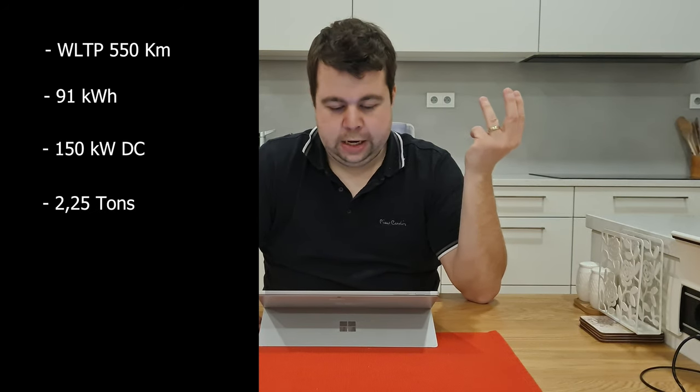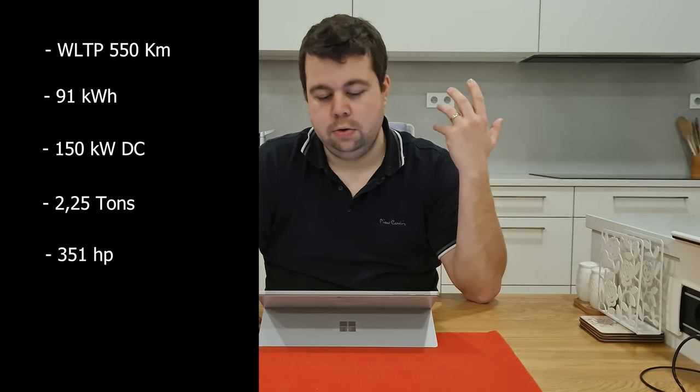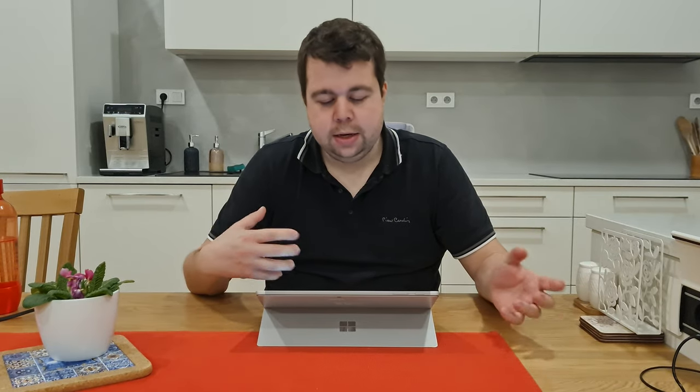WLTP, or EPA for my English friends, is 550 kilometers. Battery capacity is 91 kilowatt hours. Fastest charging is 150 kilowatts. Weight is 2.2 tons and power is 351 horsepower. 0 to 60 is 5.1 seconds. It's an SUV, in the most digestible variant for me, coupe.